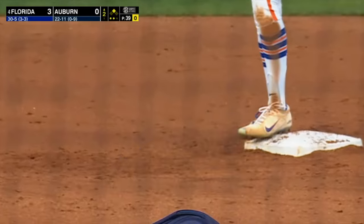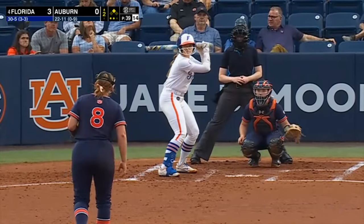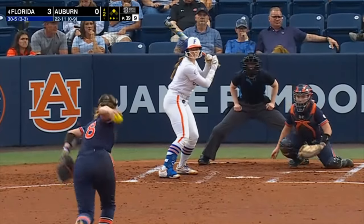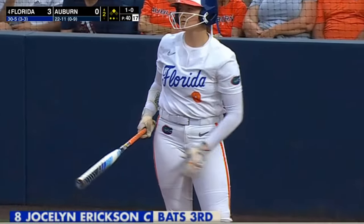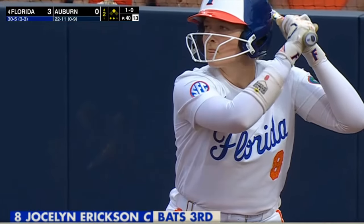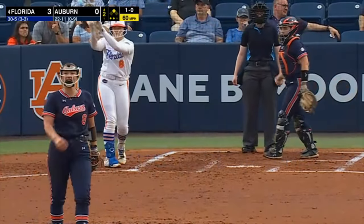That's a nice job by Shoemaker right there. I'm surprised I didn't see Falby, with her speed, tagging up at second base, knowing that the throw was going to go to home. That would give you a runner at third instead of second. Pitch off the plate to Erickson, 1-0. Yeah, that's a good point. I would have been expecting maybe Falby to try and take an extra 60 feet there. Absolutely. Especially with the way that Florida steals. I definitely would have thought I was seeing that from her.